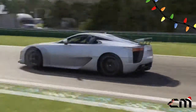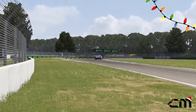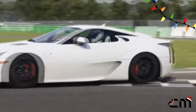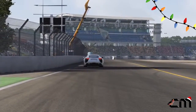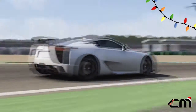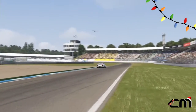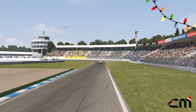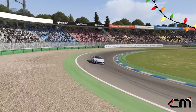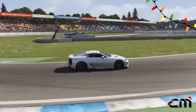It feels really quick, but the lap time compared to the car that I have coming up next is a little bit down on time, if I'm honest. But it's a really nice car to drive. Just listen to that. I like a little bit of whine in an engine.